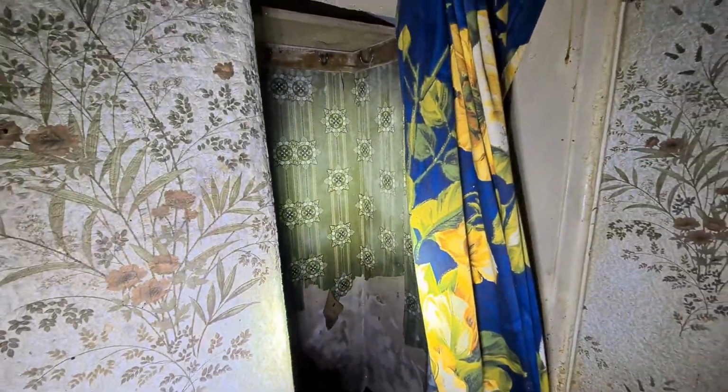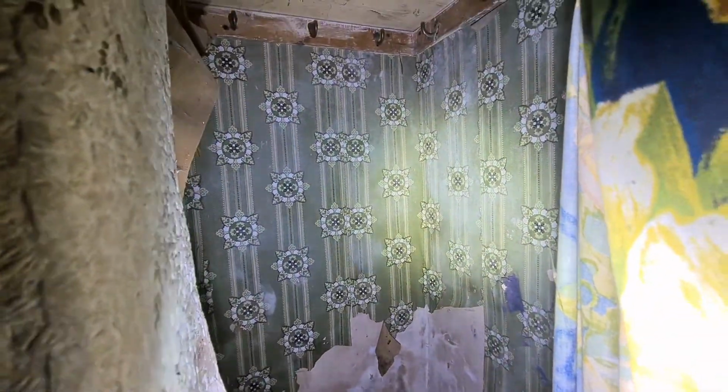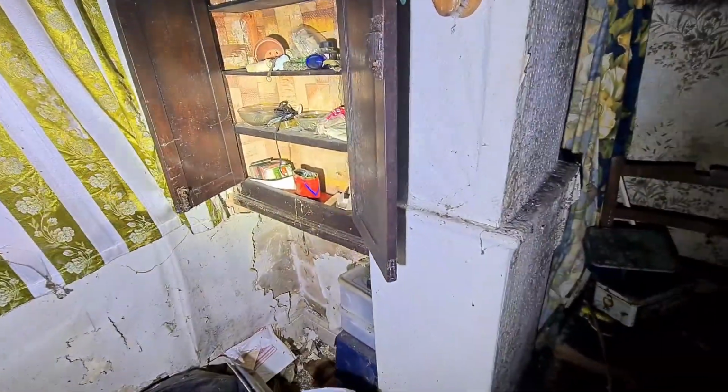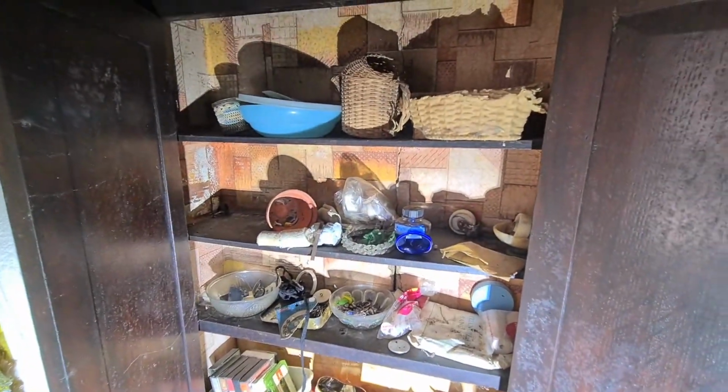Little secret room here behind the fire. Don't know what that's for. Little curtain on it. Coat hooks maybe. Maybe drying coats in there. Who knows? There's stuff everywhere, folks. Everywhere you look.